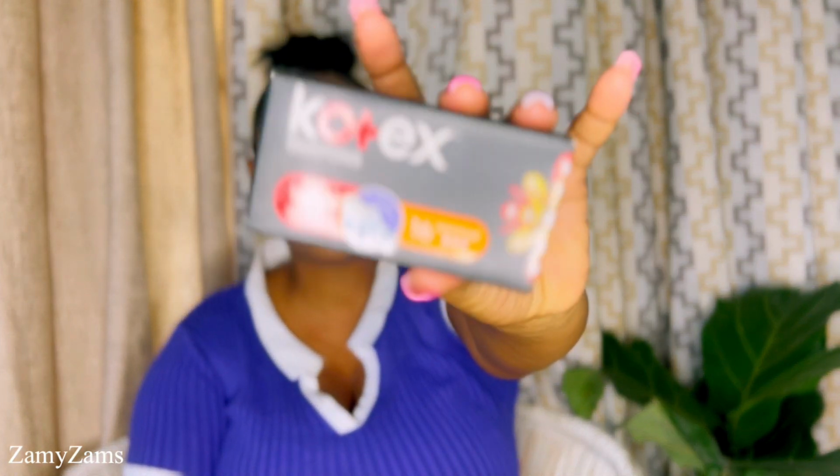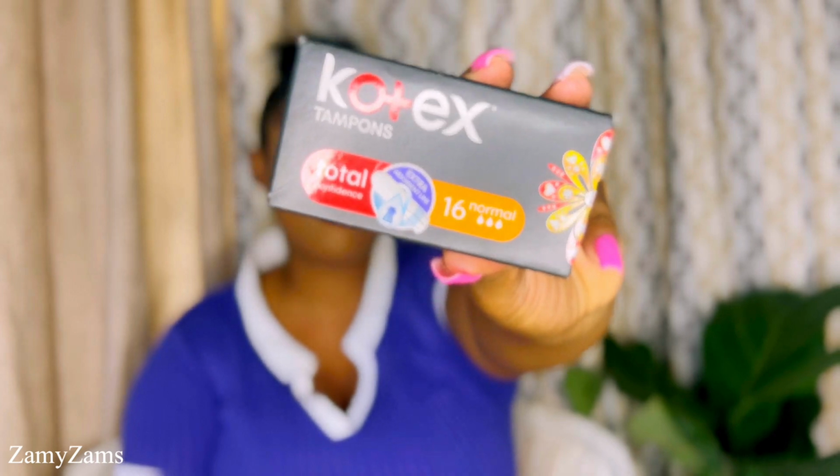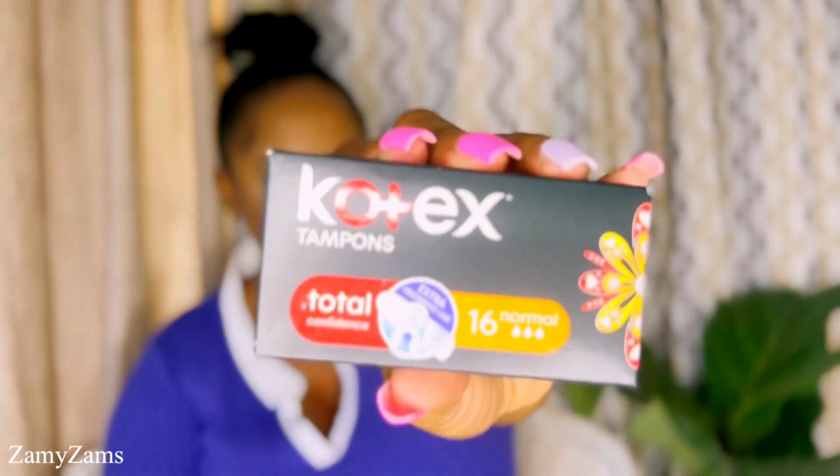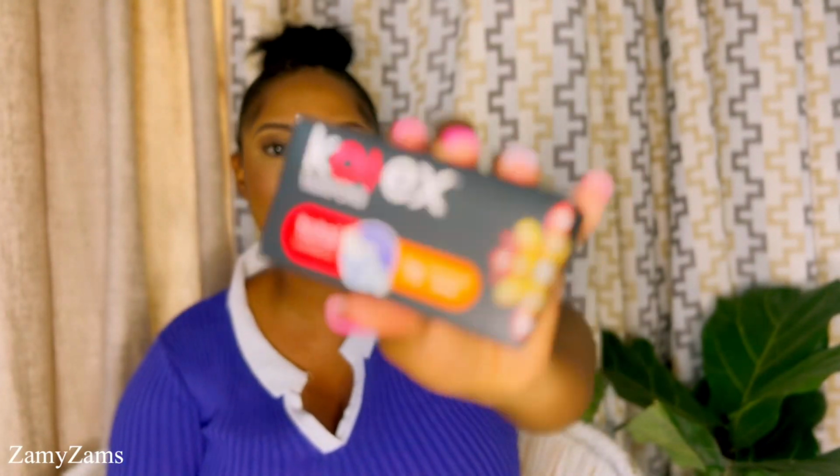So the first product I'm going to show you is obviously what we all use, that we all should be using actually. So let me just quickly get it out. When it's that time of the month, I use tampons, and I personally love Cortex tampons because they are the most comfortable for me. I use the normal one, although I'm a heavy flow, but they're perfect for me. I just love these normal ones.